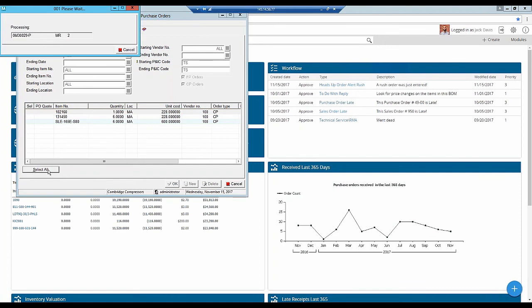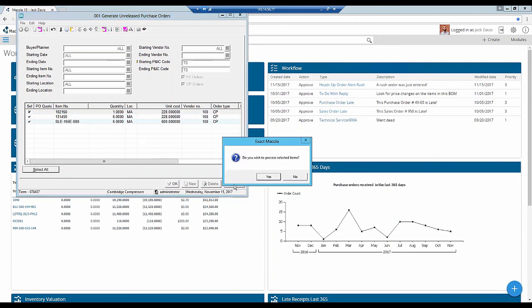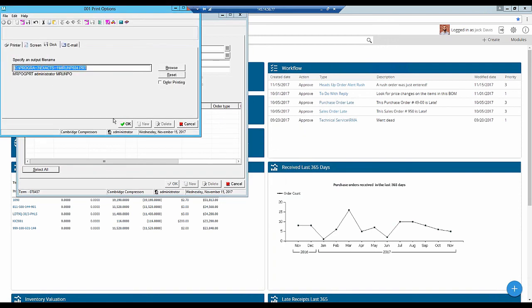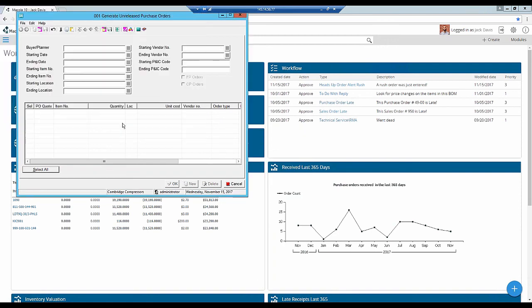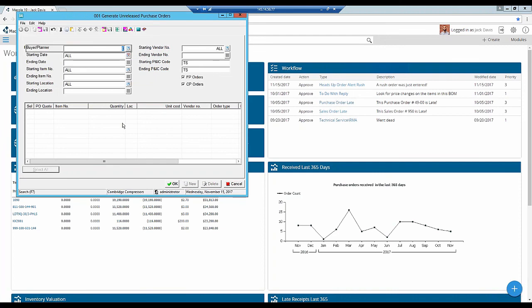Now, I only have an example of a couple of pieces here, but you could be short 75 different items, and the system will go and pick those items and enable them to be put on a purchase order, an unreleased order, for you to then process. So it's asking us to do that right now, and I'm going to allow it to do that. It's going to create a purchase order. It's going to want to write that to something, because every purchase order has to be printed in order to be able to receive it.